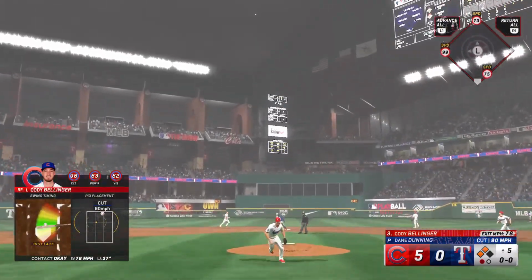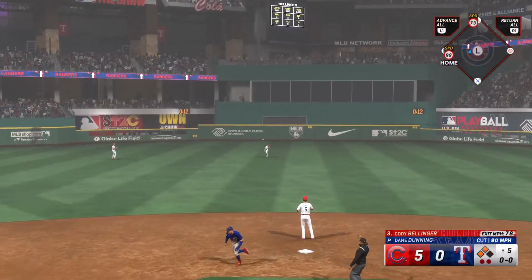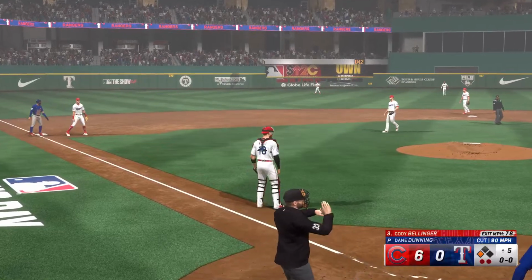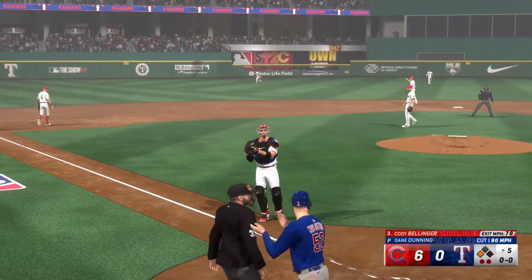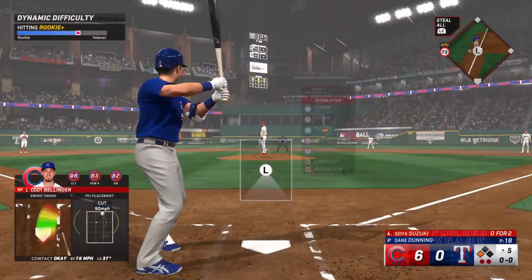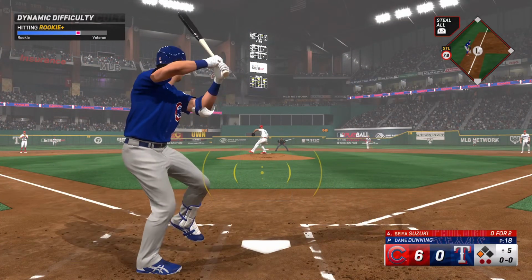In the air out to center. Taveras settles under it. Makes the grab. Both runners tagging. The throw's offline. He's safe. It's 6-0. In that situation, you're looking to get something up in the zone that you can put in the air. Worst case scenario, a sacrifice fly to drive in that runner from third.